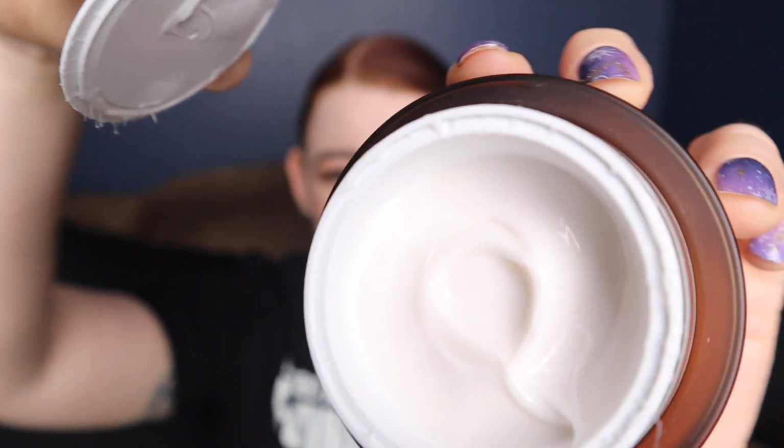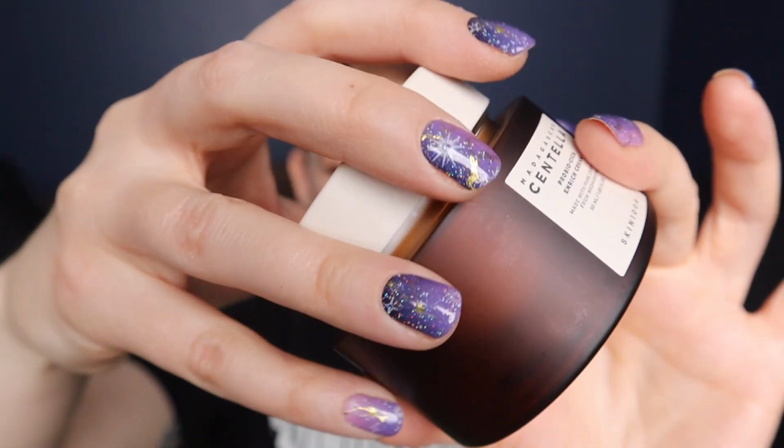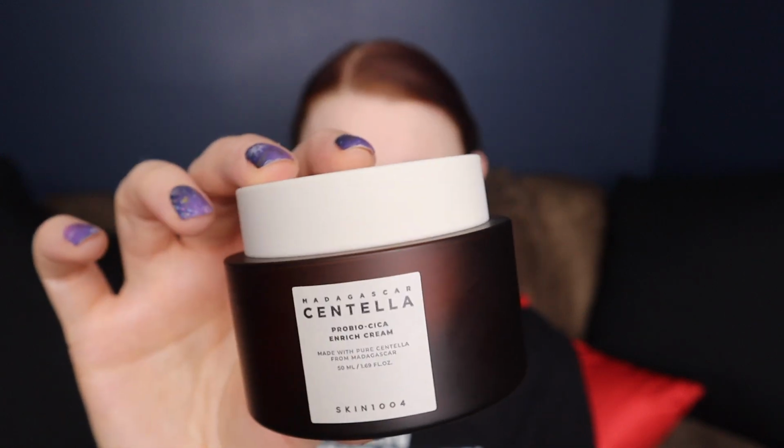But it's a very rich, really nice feeling cream. I've used it a whole bunch of times by now, but still have not made a huge dent in it. It's just really nice and nourishing. You can use it anytime, morning or night. I use it at night.